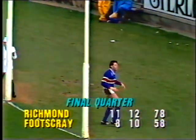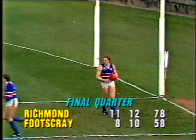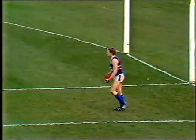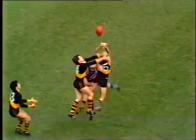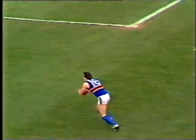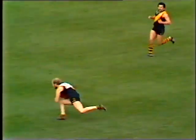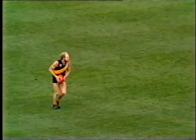The Richmond players were clapping it. 11-12, 78 Richmond. Footscray still a faint chance. 8-10, 58. Time running out. And it would take a miraculous recovery now for them to win the game. 20 points between the teams. Richmond leading. They're in attack at this stage on the half-forward flank, but Footscray tried to change that through Burton. Burton drives down. Jess in control of this situation as he takes the mark on the half-back place position for Richmond. He's in no hurry to get it moving.